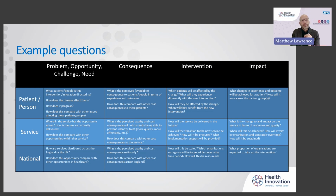And then the impact. If you can take them out of a waiting list, you can treat them quicker, or you could find some other way, those are really useful. And then you're looking at that at a service level and a national level as well, thinking about those kinds of bits all the way through. This is a really from-the-ground-up way of thinking about it.